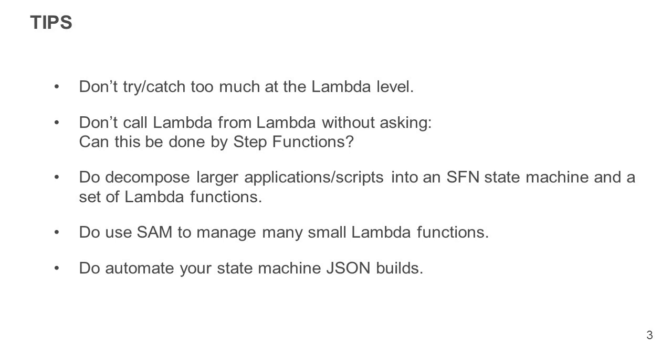If you're calling a Lambda function over a Lambda function, you probably should be asking yourself, can I do this with step functions with less effort and more resilience?